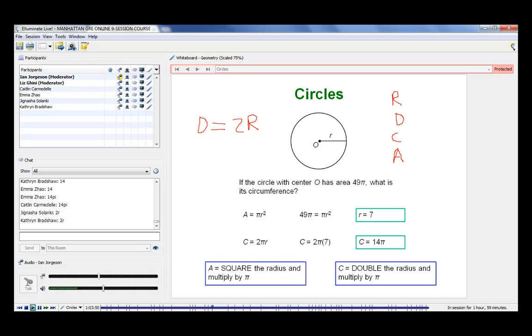But keep in mind what I just said about how you can use any one of these 4 to get the other 3. And a lot of circle problems are just about figuring out which one you need and what you need to do to get there. So let's try a problem out. Here we go. Good luck. 2 minutes.